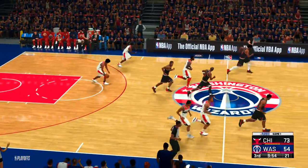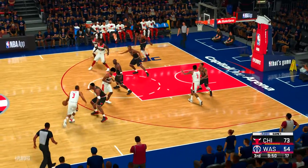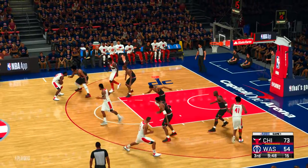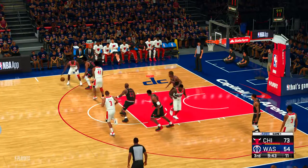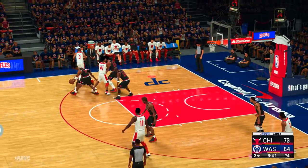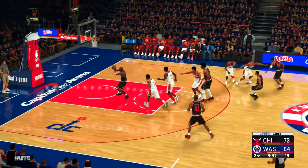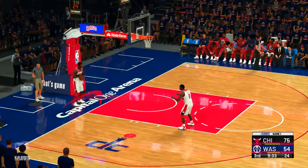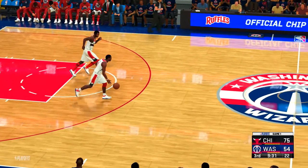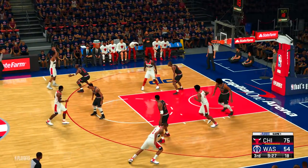And Washington the other way now. Pass to Butler. Here's Arenas. Ooh, poked away. Slam dunk by Jordan. Outstanding finishing there by Jordan. Terrific at getting inside and powering the flush down.